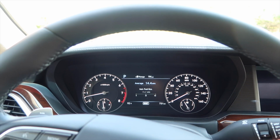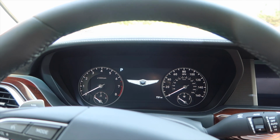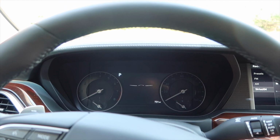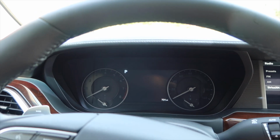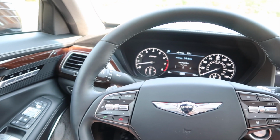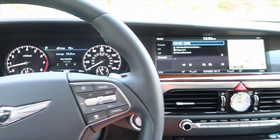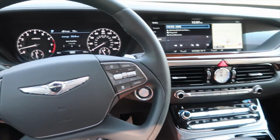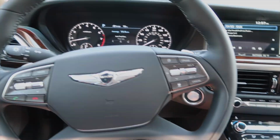Now if we turn the car off, no piano song there, very, very nice. Start it back up. And the reason for a very short driver's seat visit here was so we could start the car up. We will of course revisit this position here when we drive the car later on in time.